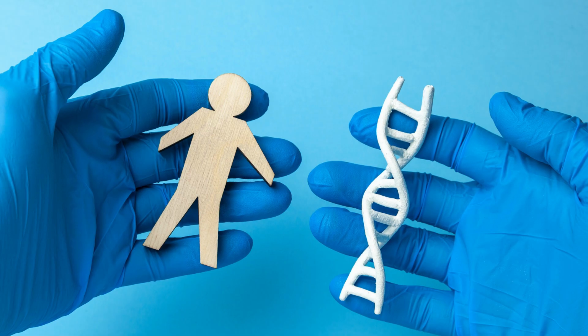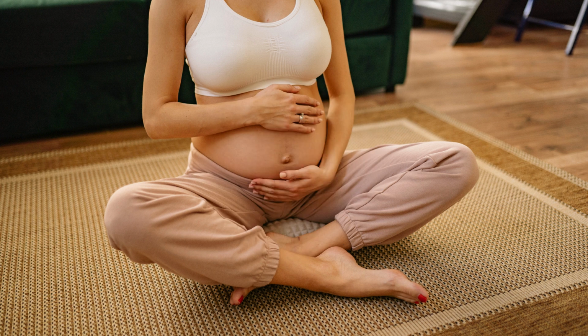Folic acid, a synthetic form of vitamin B9, is essential for the production and repair of DNA and RNA, making it crucial for cell division and growth. It is particularly important during periods of rapid growth, such as pregnancy and infancy. However, the benefits of folic acid extend far beyond these stages.